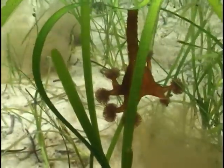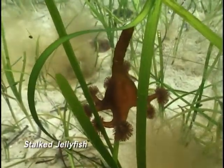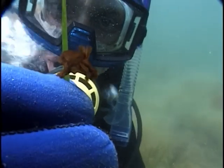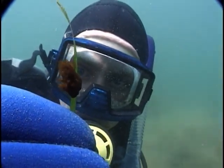The stalked jellyfish is related to moon jellies, but cannot swim and spends its life attached to rocks and plants. Its tentacles are used to capture plankton, worms, and even small fish.